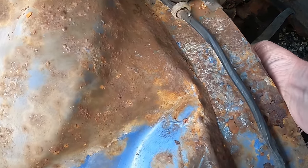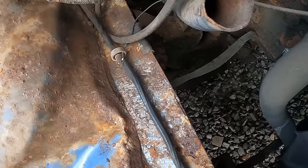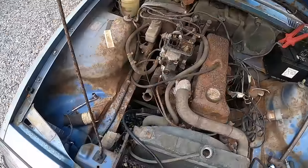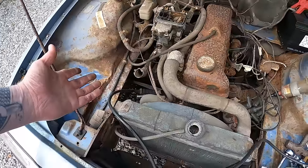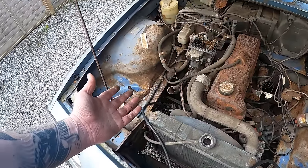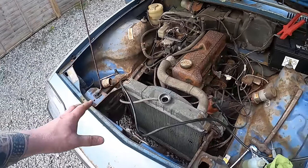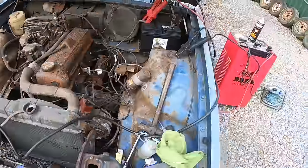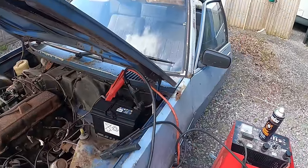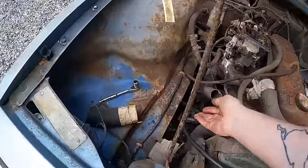I don't know why that is, I can't quite get to it, but what I'm going to try and do is put a socket on that underneath there and tighten it up. Very annoying, but that earth strap there is just spinning, so whatever it was attached to has rusted away, so we can't use that. But what I've done is I've put this jumper cable onto the engine there and the other side onto the battery, and we'll see if that's going to be enough of an earth for it.